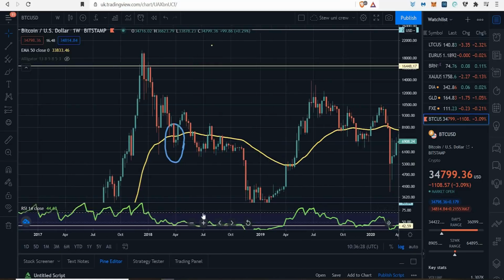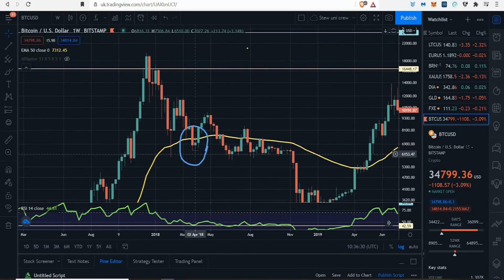And this is significant because that shows that we had weakness in the market at this time, which we tried to break above again. It just couldn't hold it, couldn't sustain it. And then eventually we saw this downwards capitulation.